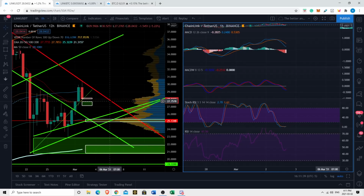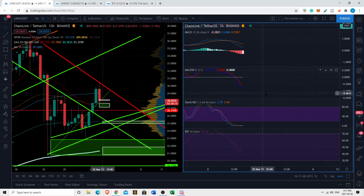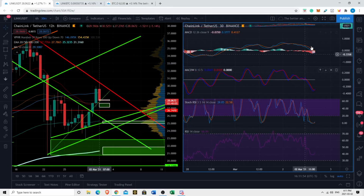So maybe our downtrend is over? Well, let's keep looking here. So the histogram is starting to tick up. Weighted MACD just starting to curve up, not very convincing. Stochastic RSI, bullish crossover in the oversold region. Let's finish off with the half-hour. And the half-hour does look bullish.